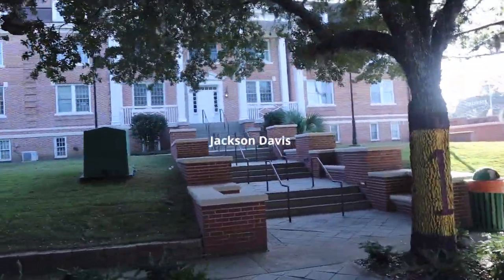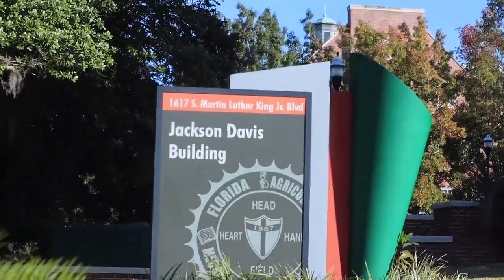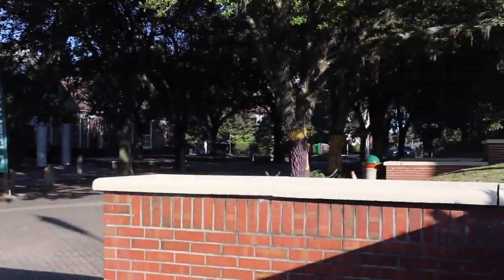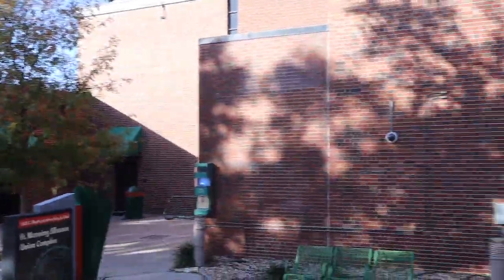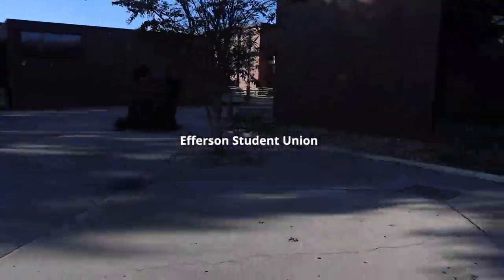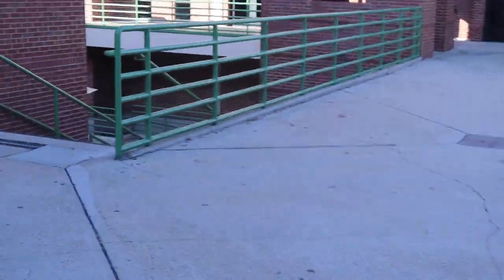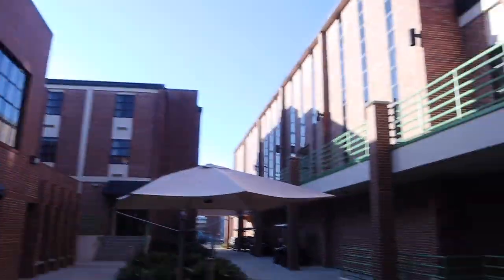So right here is, I believe it's Jackson Davis. Yes, Jackson Davis. Most people that I know that have classes in there have their math class, but I think that's also a building where it's not limited to just one subject. Then right here is going to be the Student Union Complex, which is home of our SGA offices. Also, the Grand Ballroom is going to be there, and there's a whole bunch of different student activity rooms and things that are over here.